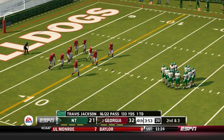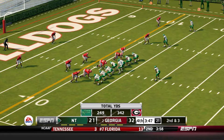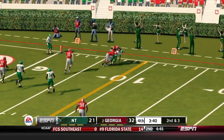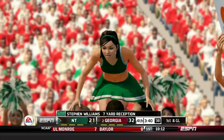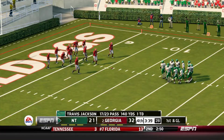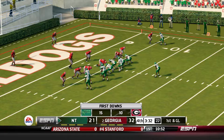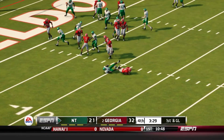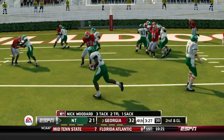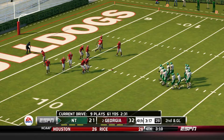And this play is number 8 on the drive. He's got it with room to run. That's a great tackle. That's the 6. Great, brings him down at the 6-yard line. That makes it first and goal. Here they go. First and goal, down by a couple of possessions. And they got him for a loss. The defense got a great push and blew that play up well behind the line of scrimmage. And this is the 10th play of the drive.